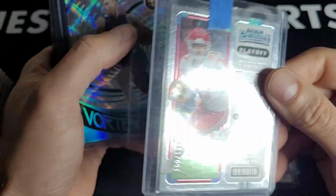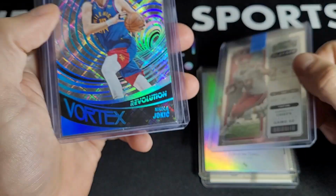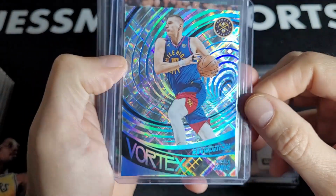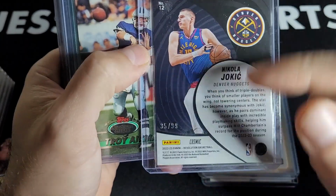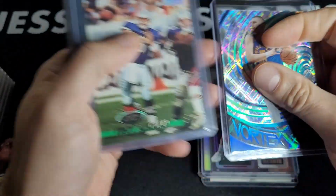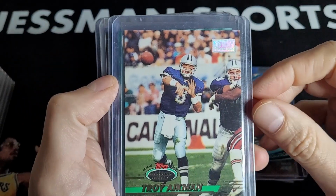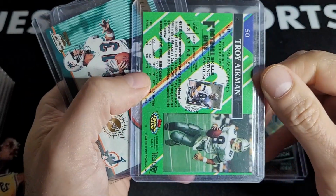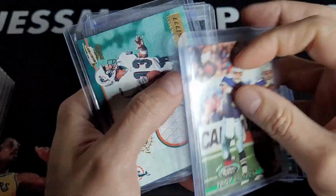This is from 2022, so the year they won the Super Bowl. Jokic, Cosmic. These are numbered 299. I always think 100, but then it's 99. Aikman, first day issue. This was like under $10 too.